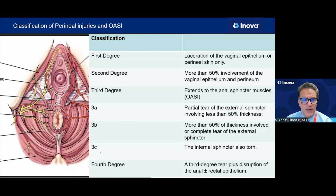This is the classification of various kinds of lacerations that you can have. So if you just have literally a skin abrasion inside the vagina, that's what we call a first degree laceration. If it goes deeper to the perineal area and the soft tissue, that would be called a second degree laceration. A third degree is when the laceration is extending to the anal sphincter. And these can be divided into 3A, 3B, and 3C.